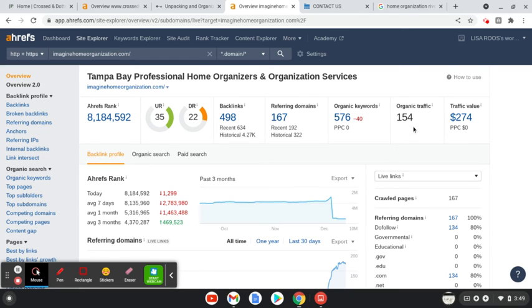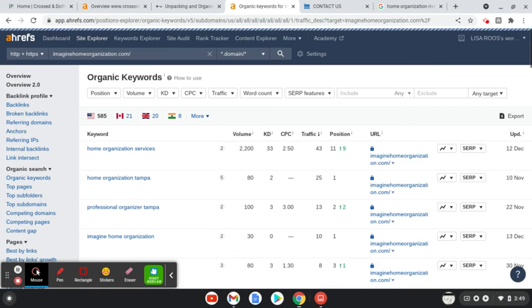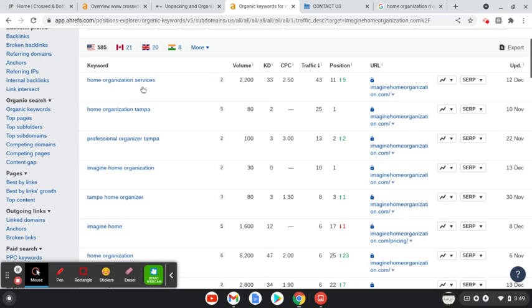That means if they were running an ad, it would cost them $274 per click to run their ad. So that's pretty decent. Those are pretty decent numbers. Let me show you the keywords. And the reason I want to show you this is I know that you have a unique service, but in the Tampa area alone, you could be getting up to 300 searches a month. So one of the things I want you to pay attention to is your keyword is here.